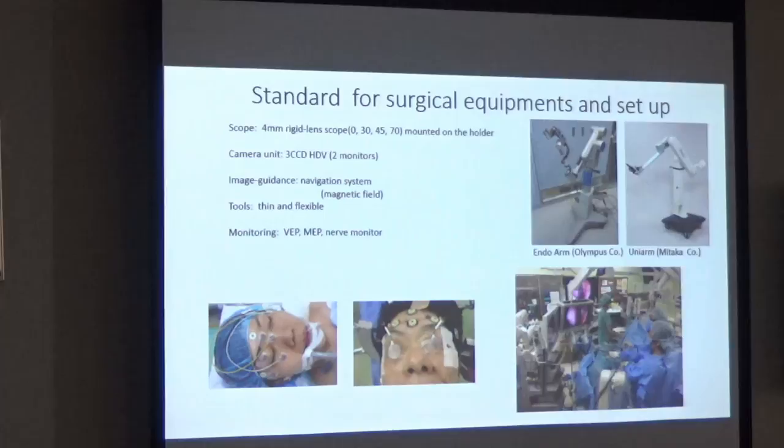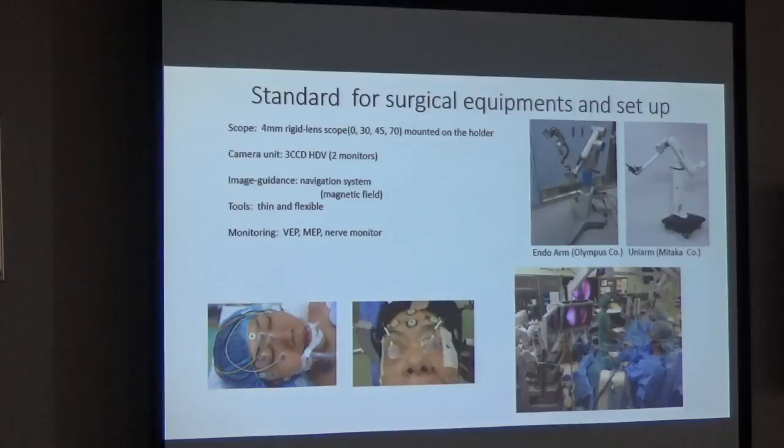But now things are changing. This is a pneumatic arm which holds the endoscope. This is the Olympus one, which I use today, and this is the other one, made by Mitaka. When I use a Storz endoscope, I use this one. Both of them are made in Japan, so actually they can only be used in Japan, but they are very good.